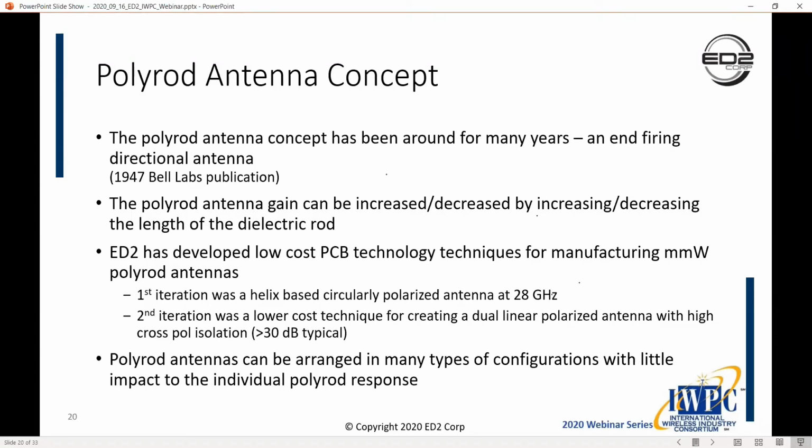I'll show you what that looks like in the next couple of slides. Polyrod antennas also, the nice thing about them is you can point them in different directions, and as long as you're not pointing them in the same direction, they don't change the characteristics, beams, and so on of the adjacent polyrod in a configuration, which I will show in pretty much the last slide that we have.